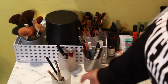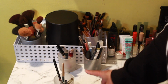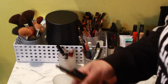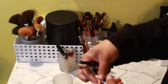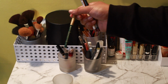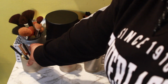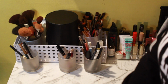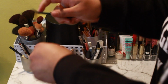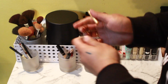So in these 3 little vases or jars here, which are actually candle jars that I recycled, I have lip liners which are different shades. Now this green one, you're probably wondering why I have it. For those who don't know, I do concerts, and I'm currently trying to find a really good green lip pencil for that. So this one was kind of a shot because it's not actually matte, it's really glittery. So yeah, that was a no-go.